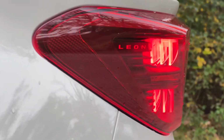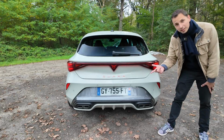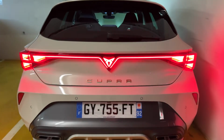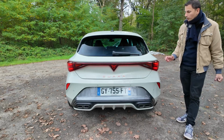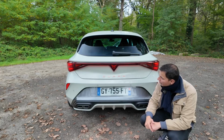On the back, there's a long spoiler, angled windows, wipers, and an extended light strip. The animation only happens when it's night, but we can see the long strip that lights up here, with the Cupra logo in the center, which is also lit. Everything is painted on the back, beautiful finish, with Cupra noted at this place. And honestly, even with the small diffuser, I admit it doesn't look bad.